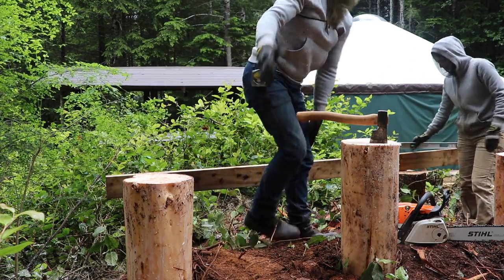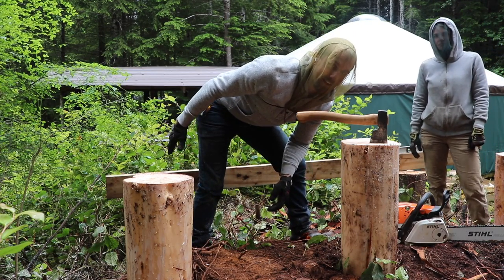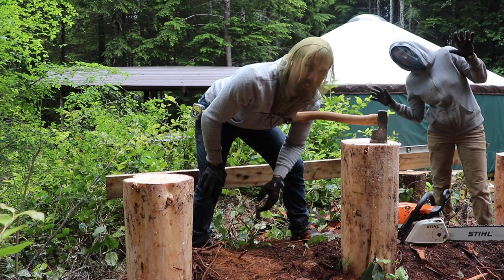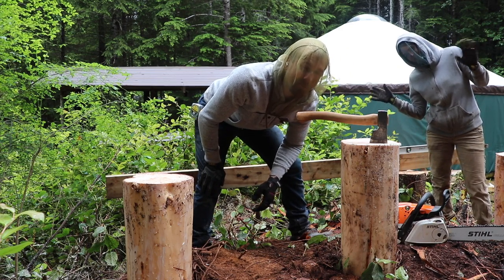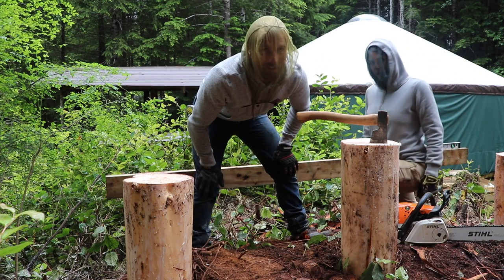Because just if the audience wants to know, these two stumps on the back are still in the ground. I left them long on purpose, just like everybody else who's been trolling me in the comments saying, Jake, you're not cutting the stumps low enough. I have reasons for that. I'm using them for upcoming projects. So just watch and enjoy.